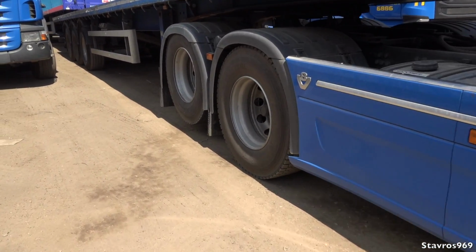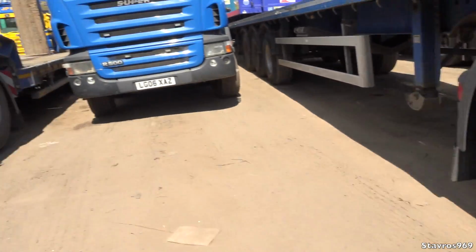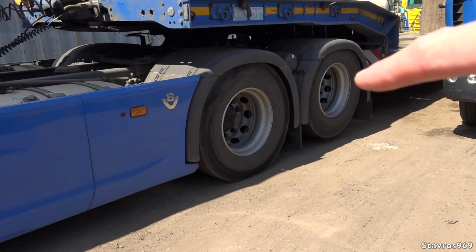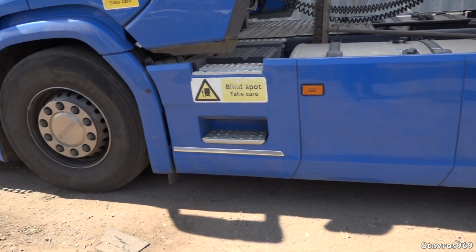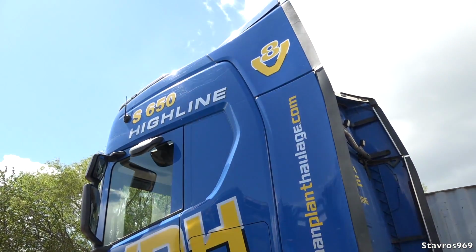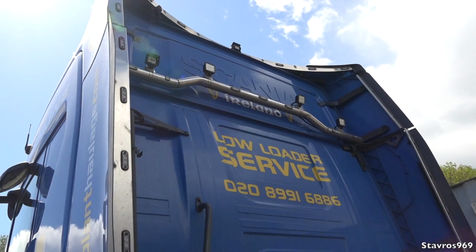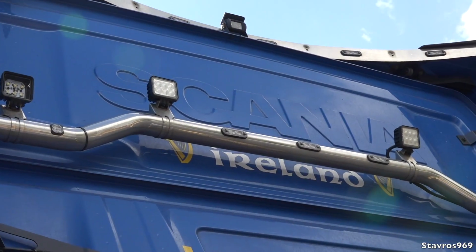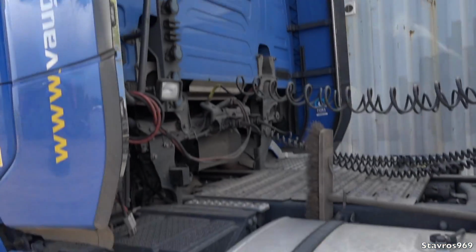Now, you see the tag axle there at the back? That is on springs, leaf springs. But if I go over to the S650, that is on air. So it all depends what way you specify your Scania. But the S650 looking very well. And there at the back, he has the bar there on top as well, just for giving extra light that will shine into the back of the trailer.